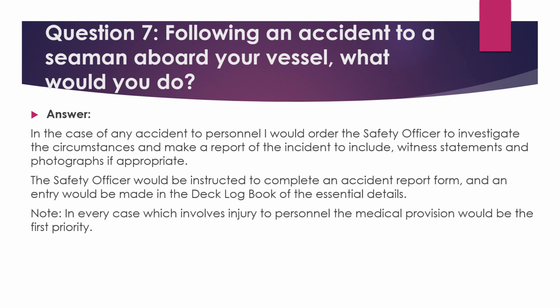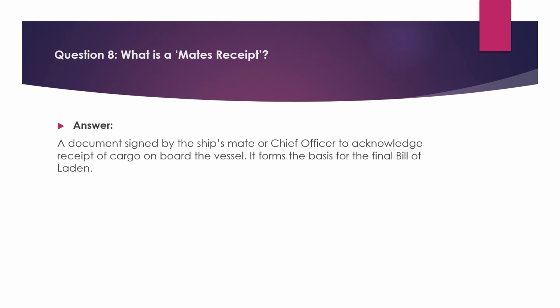If it is not at sea, if the accident happened in port, then make sure that you get the doctor's report and include the doctor's report in the file as well.